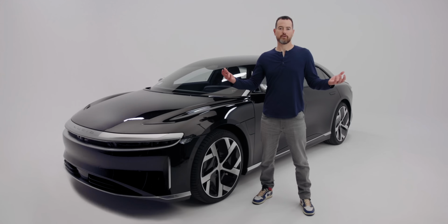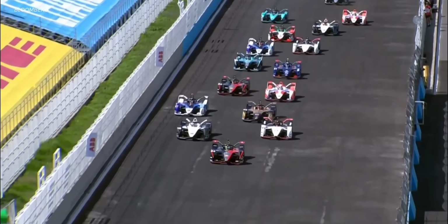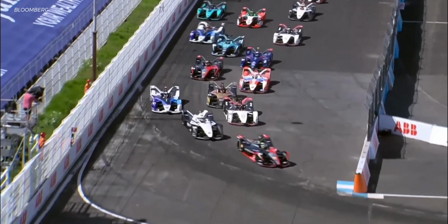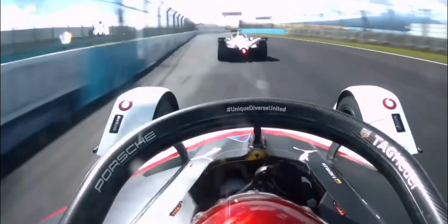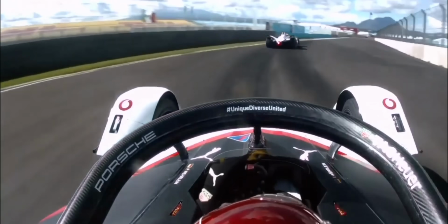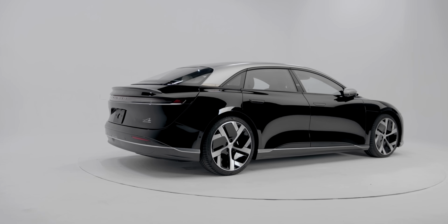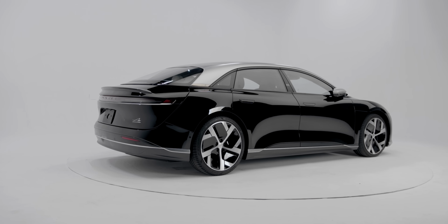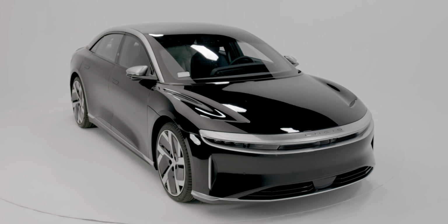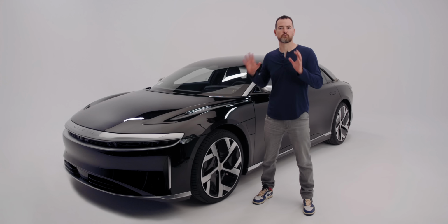So if you've never heard of Lucid, you're probably not alone. They're a relatively new company. They actually got their start as Atieva, a company that made battery packs and powertrains for Formula E and other EV makers. So they've got a name and reputation for EVs and performance. In a lot of ways, that's the allure of this car. They've taken everything great about EVs, made them a bit more luxurious, added a bit more performance, and given it a style that I think is really unique.